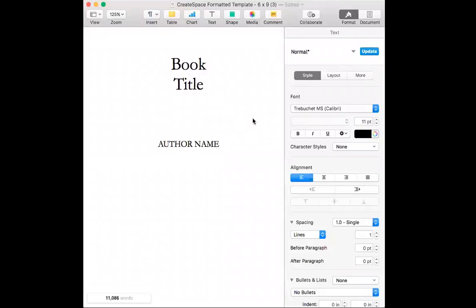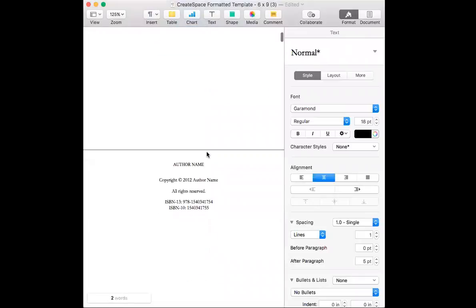So this is the download, the formatted template, and all it is is a Word document that CreateSpace created that says, hey, here's a little bit of a framework that you could use to write your book. So you can write your book title here, your author name here, if you'd like. Down here, this is where I did copy and paste the ISBN number. So there's no correct place to put anything. Please understand that, guys. There's no correct place to put anything.